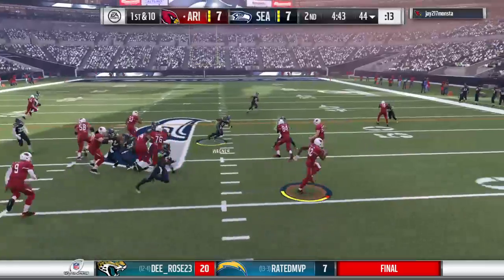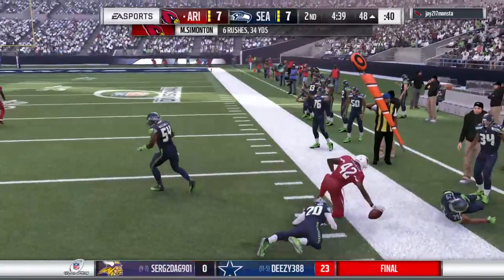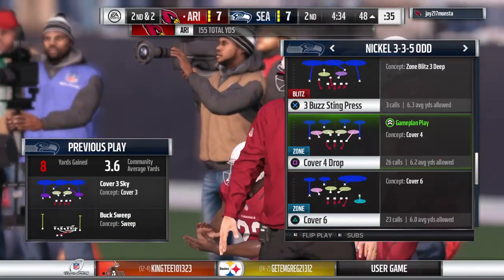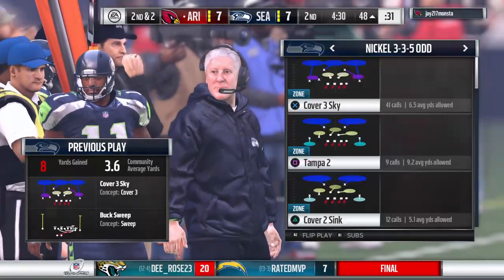They'll run it now out of the gun. And he's got room. And he'll get this across midfield to the 48. Just what you want on a first down run. Call it 8 yards. And it's 2nd and 2. This drive is turning into an extended one.